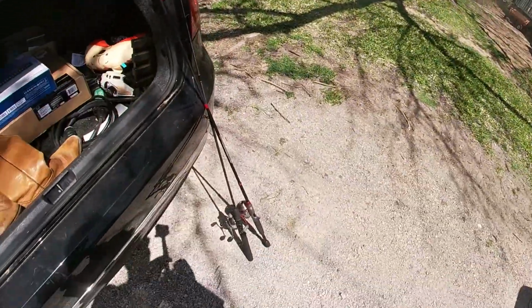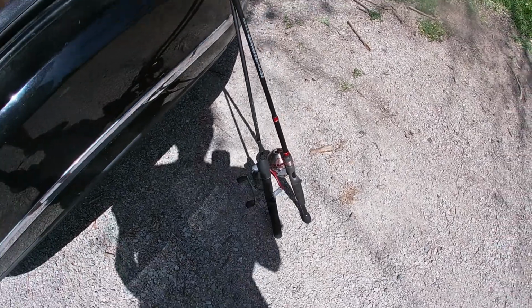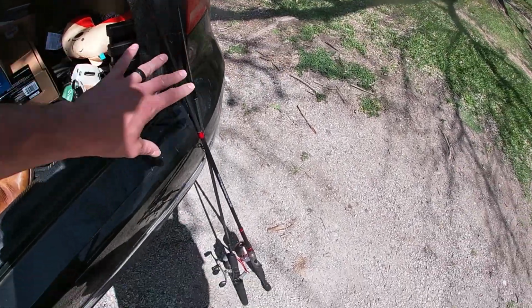Picked up the two fishing reels here at the one thrift store I went to. $5 a piece. Those are for us to keep. The weather's beautiful. We live right here by the river, so we'll probably be going down to the river to do some fishing pretty soon. So I'm just gonna keep those.